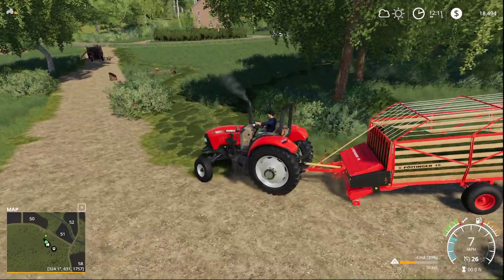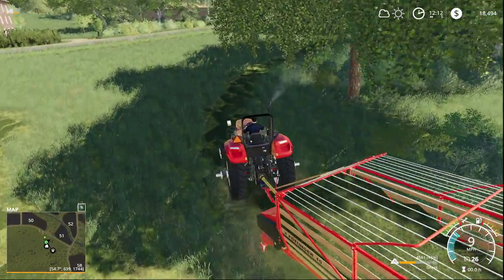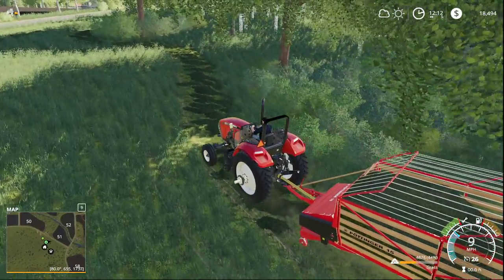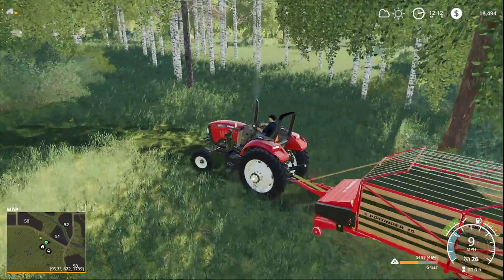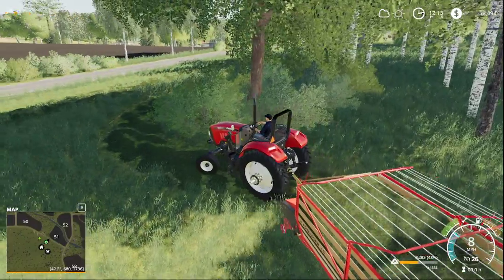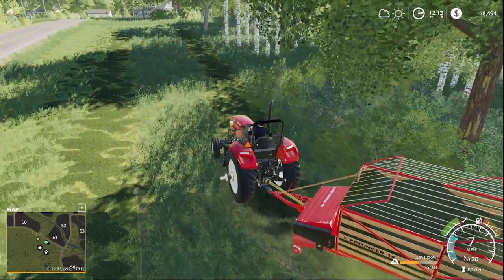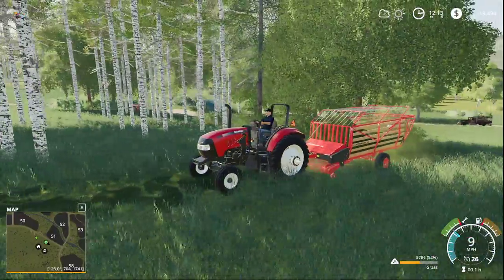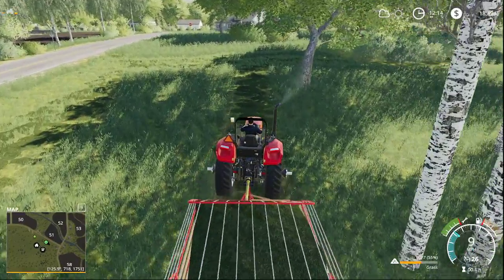Okay, I think it's lowered. Yeah, there we go. See, this tractor doesn't struggle at all. He said, hopefully heading up the hill. Love it, love it, love it.